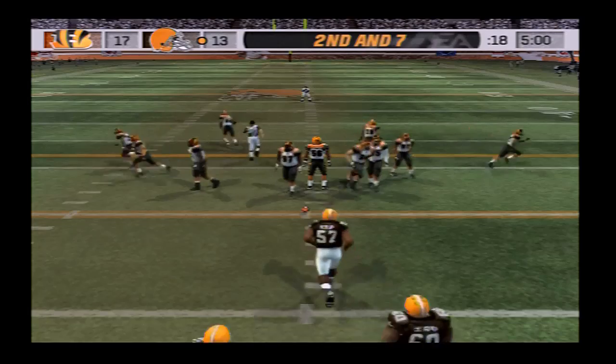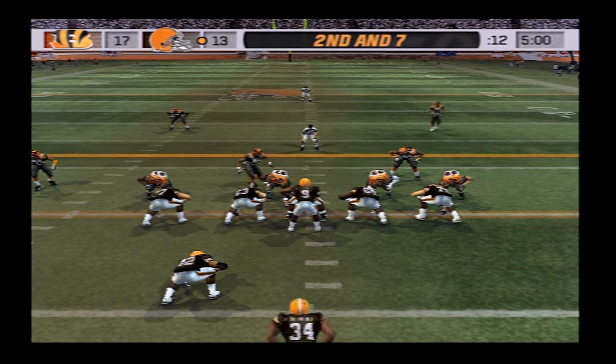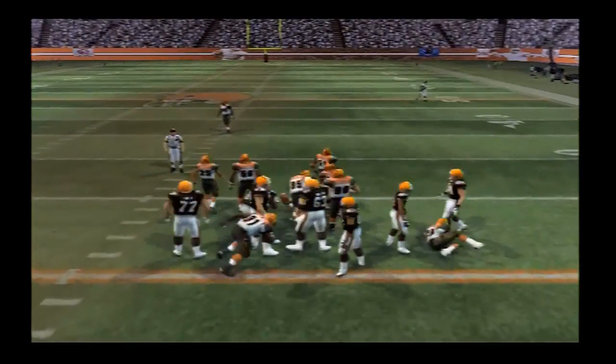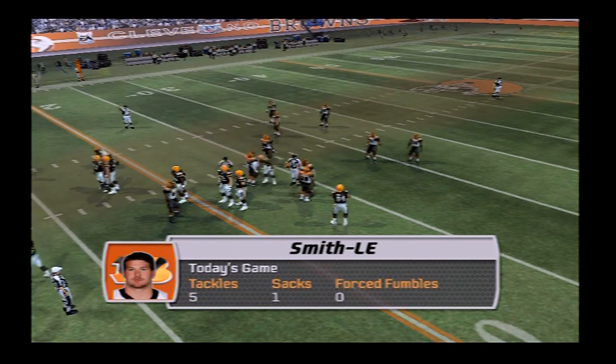Second and seven coming up here. Get my cut back. Everything you've got. The Bengals come out of a nickel package. With a counter play. What a stiff one. Smith is there for the tackle. Very little help up front. Maybe a yard or two on the play.